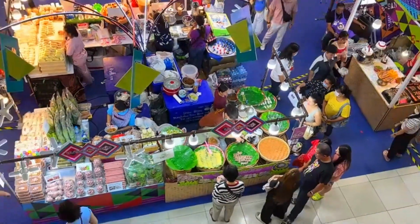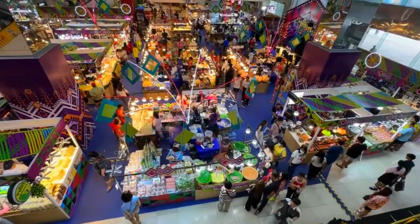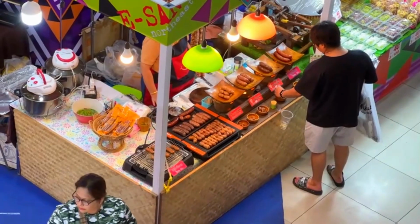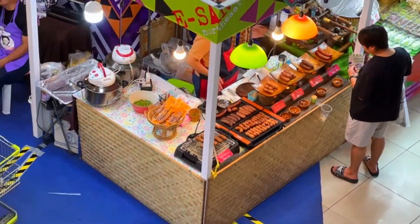I think every Big C and Lotus has a huge food court from what I've experienced. I always enjoy checking them out when I'm shopping. The food's great, but I think it can be a little pricey if you're counting your baht, depending on where you are and what your choices are.